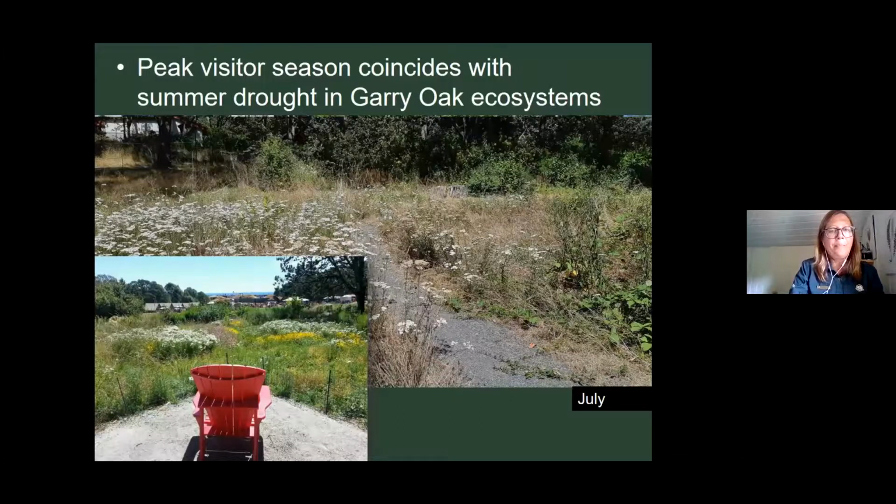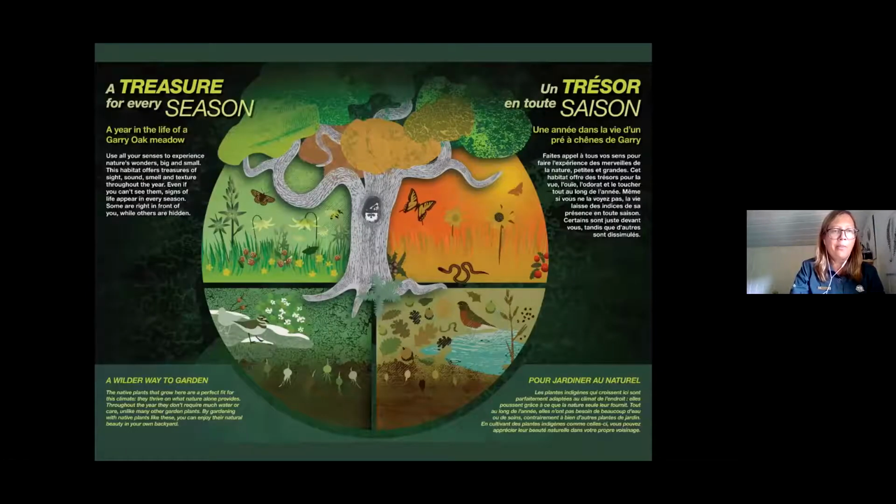So one of the things we try to do is interpretation. This is one of our signs where we talk about seasonality in Garry Oak Meadows and how even if it looks brown and dry, there are things happening: ground nesting birds, butterflies nesting, bees nesting. And we encourage people to come back and try to see it in different seasons.